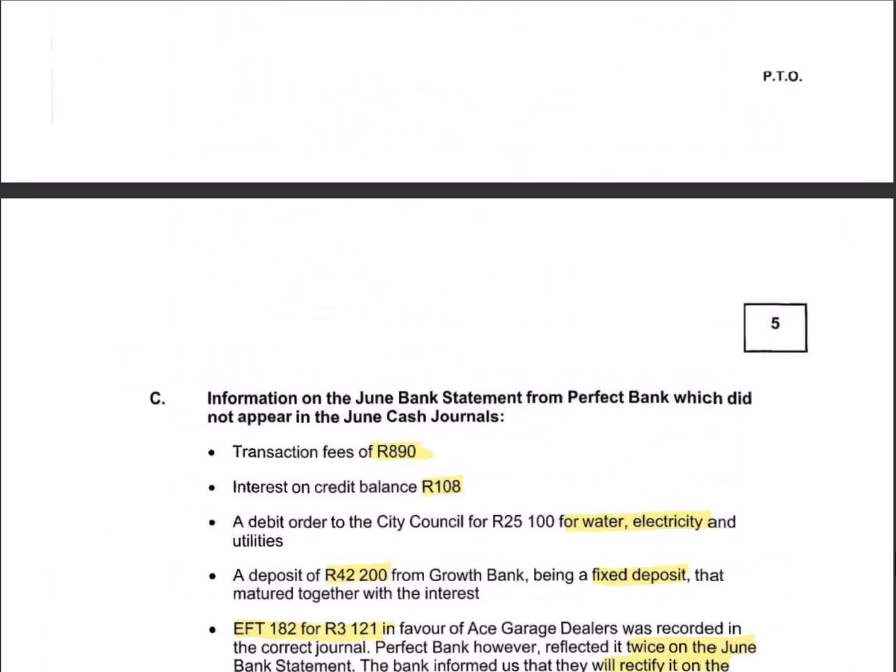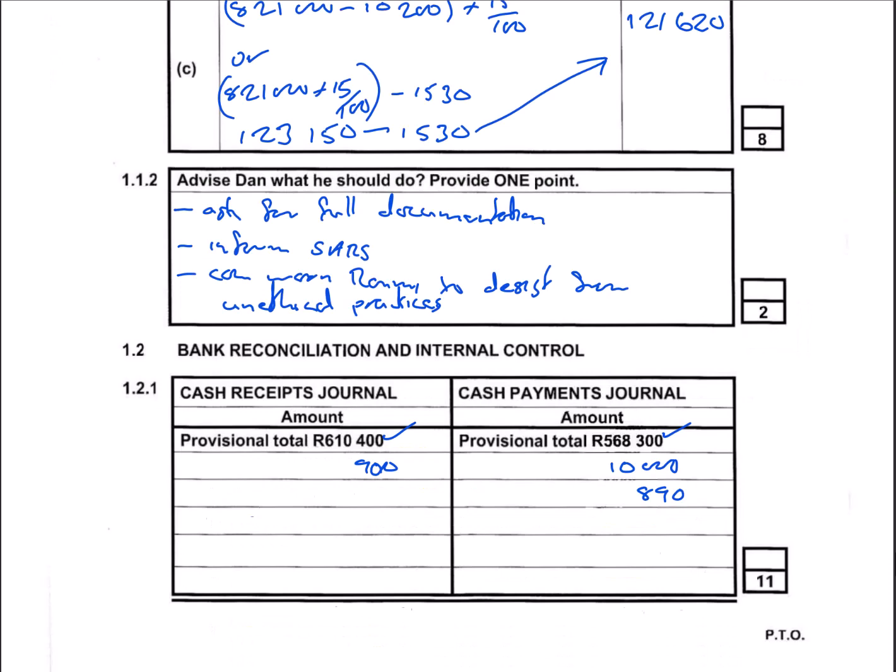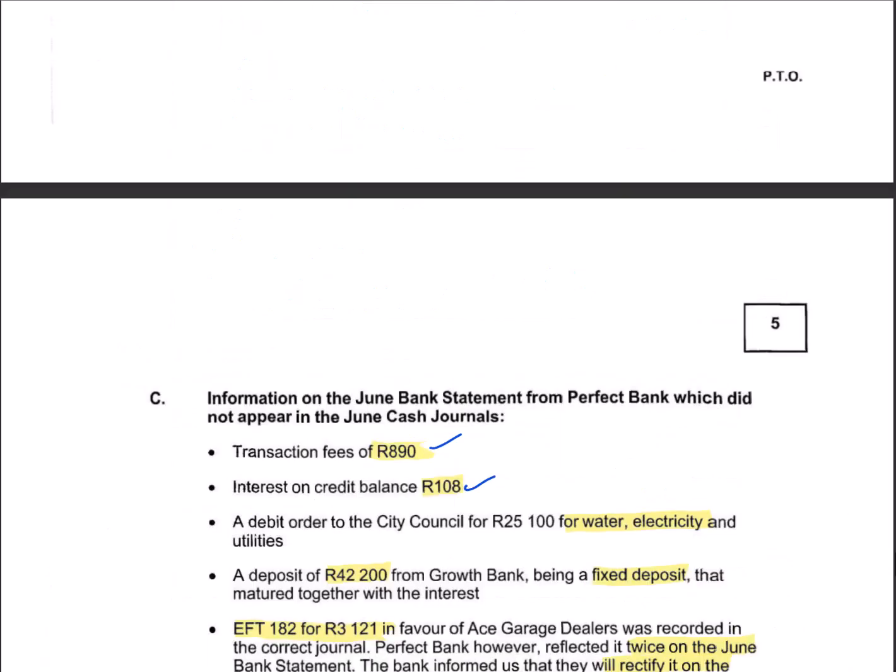890, right, transaction fees, these are bank charges. Then interest on credit balance, right? If it's a credit balance in the bank statement, that means it's positive. So interest there will be income. So 108, that's the interest. Then a debit order to the city council, 25,100 for water and electricity.